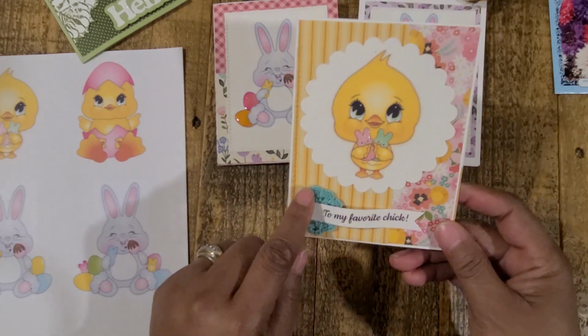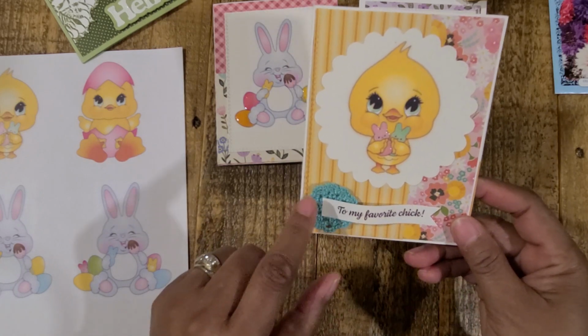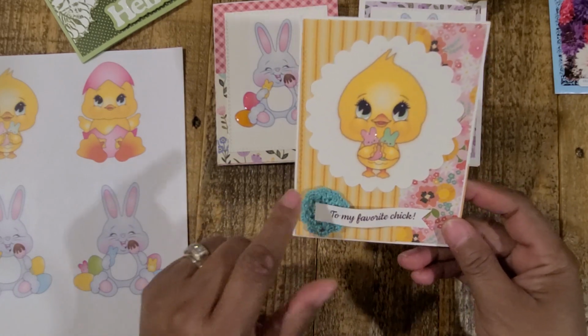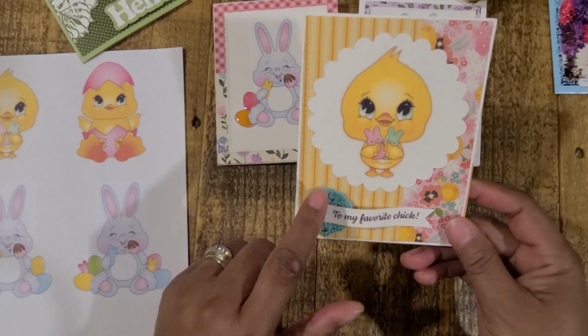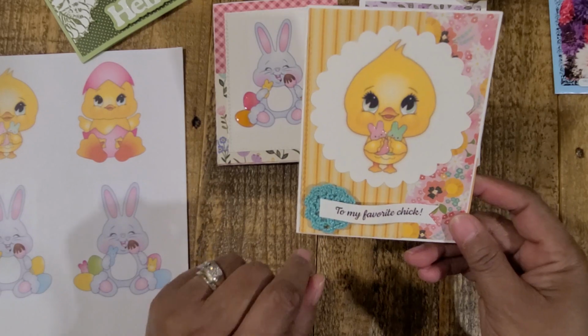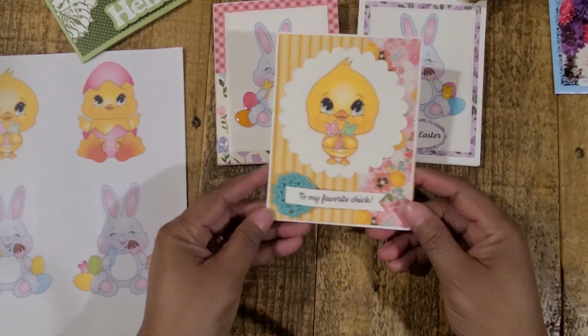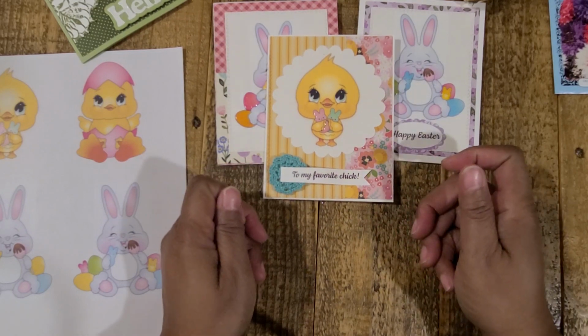This little doily that I have here was made by Susan Laverty. Hi, Susan. And she gifted those to me probably 2 or 3 years ago. Probably, I think 2 years ago. And I still have those in my stash. So I put one there, and like I said, I think I'm going to put a little button there. It needs something right there. So that's the third card, and I think it's so adorable.